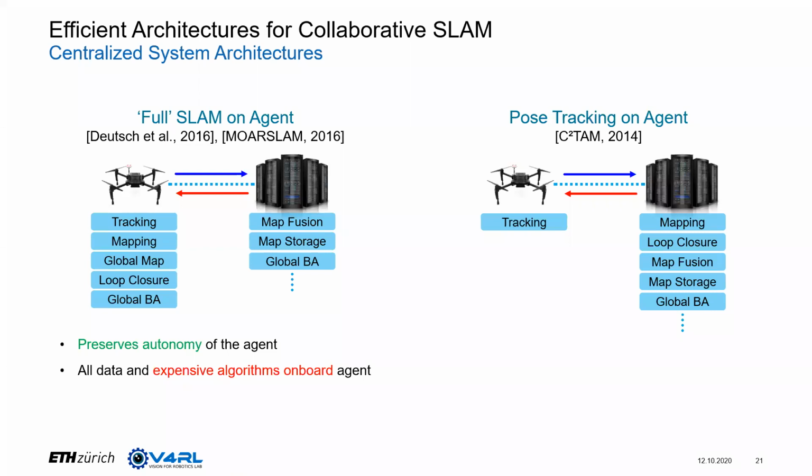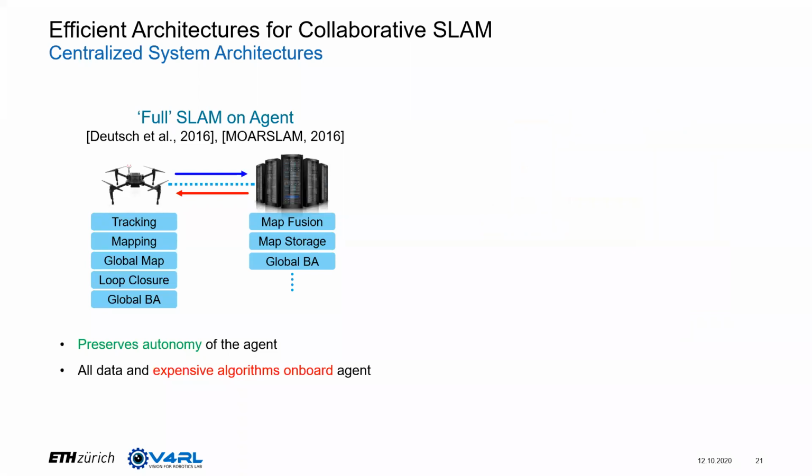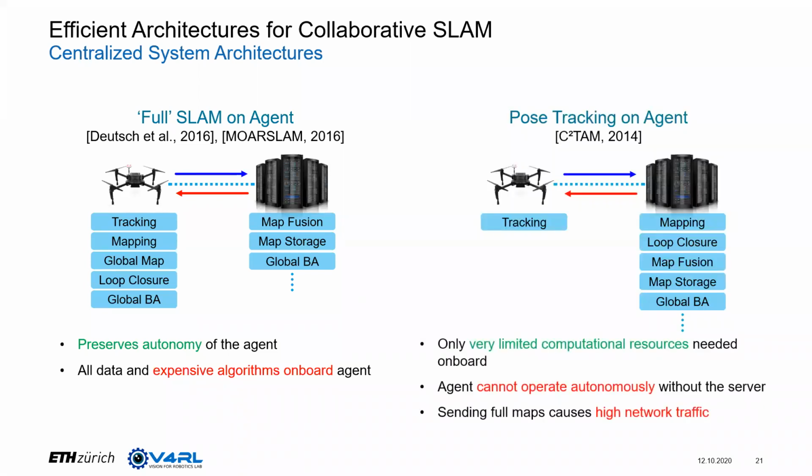And then we see here the other extreme. Basically we perform only the pose tracking on the agent, and all other parts of our system, including creating a map of the environment, we outsource to the server. This has the clear advantage that we can run with very limited computational resources on board the agent. We just have to perform localization against the known map that was shared from the server.